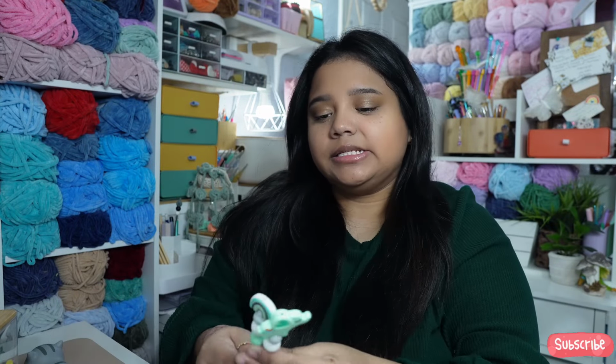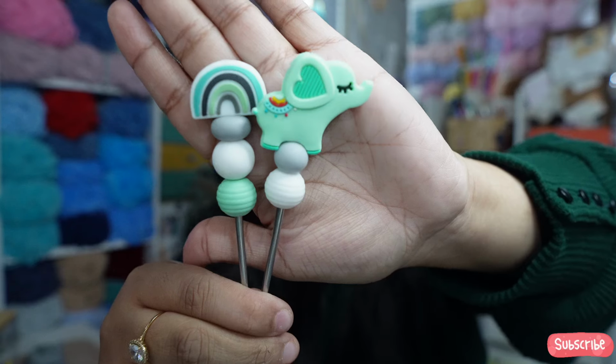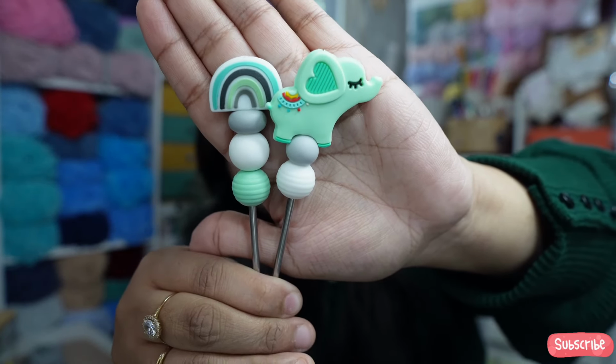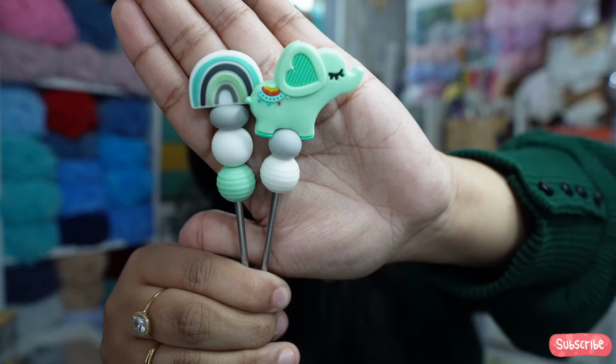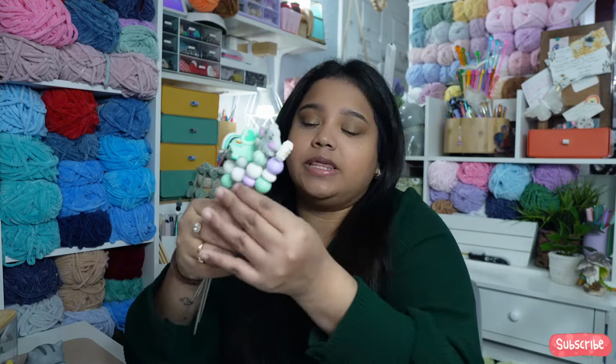And then the second set of sewing sticks that I have for myself is once again another type of elephant, and then a rainbow. I thought it would look so cute. She has a little heart as her ear. It's just adorable. And then I did gray because I love gray. These are the two that I have. I believe I sell them for 18 bucks for the pair.